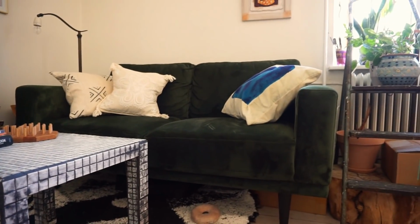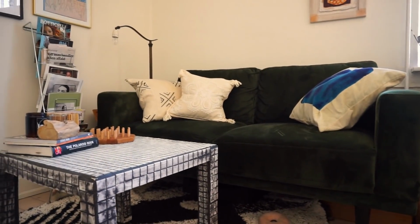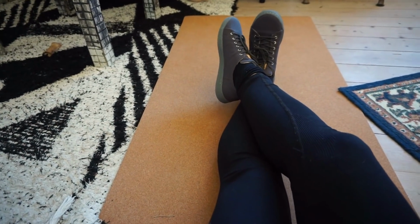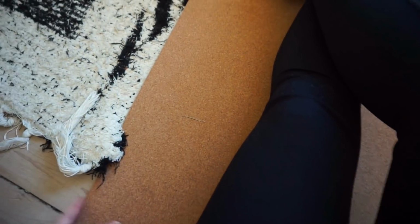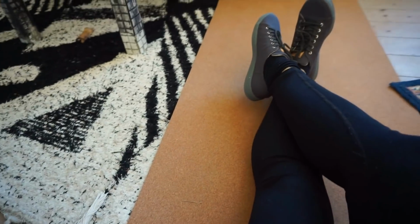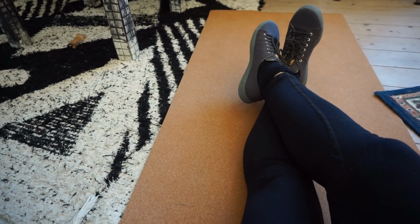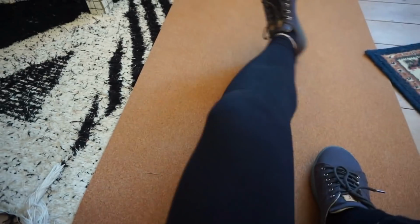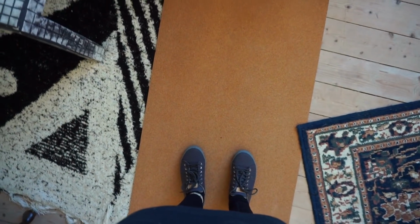Then I have a green velvet couch, which I love. And on the floor, as you can see here, is my yoga mat. Again, director's cut. This is a yoga mat from Naked Favor, and it's made from cork. I really like this. I take it out every single day, and at some point I just stopped rolling it back together because I might as well have it here permanently. My mom has a bad back, so whenever she is here, she just lies on the floor on this yoga mat, and it's actually really nice.